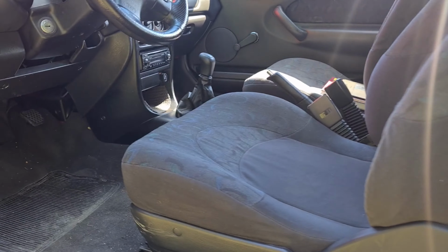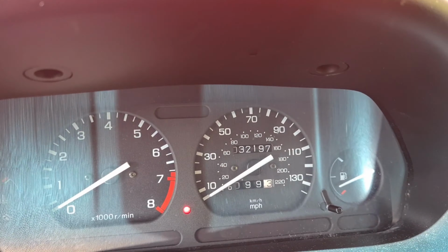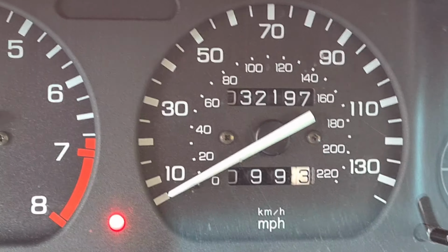Inside the car is just genuinely quite clean. Not tarted up anywhere, just nice and clean. And look at the headlining. Oh, it's ever so slightly saggy just there. But other than that, very nice. My face isn't normally that red, it's just the reflection off the bonnet. 32,197 miles. Very low indeed.